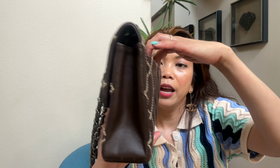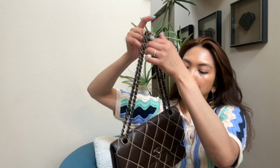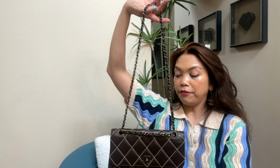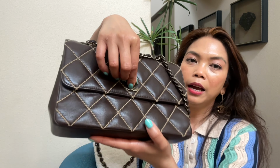It has a little bit of give, and so it can definitely fit a couple things in there, although the lining on the bottom part is leather and then fabric, so I'm still kind of wary about what I'm going to put there. I don't want any leather scratching. And the strap can be doubled up or single strap, just like a classic flap. I've worn this as a crossbody. I'll show you my shots later on of how I wear it.